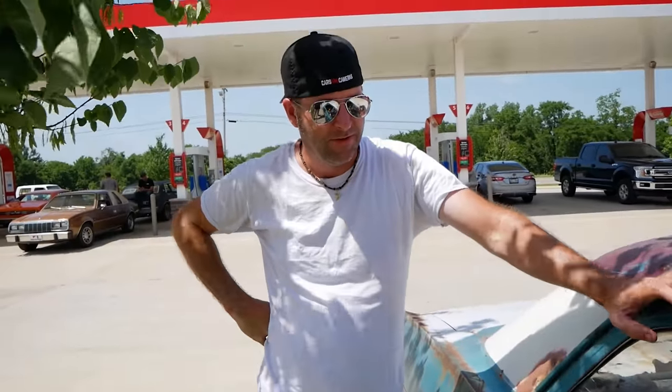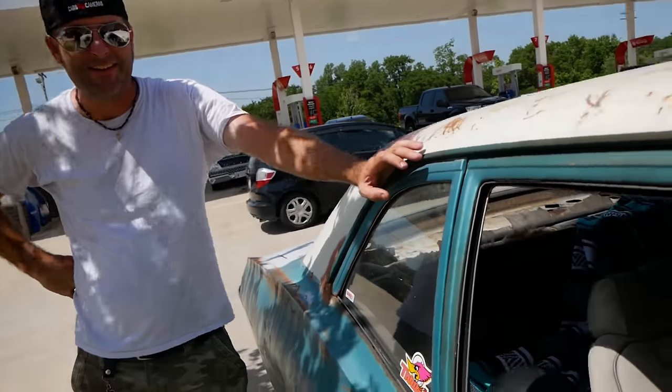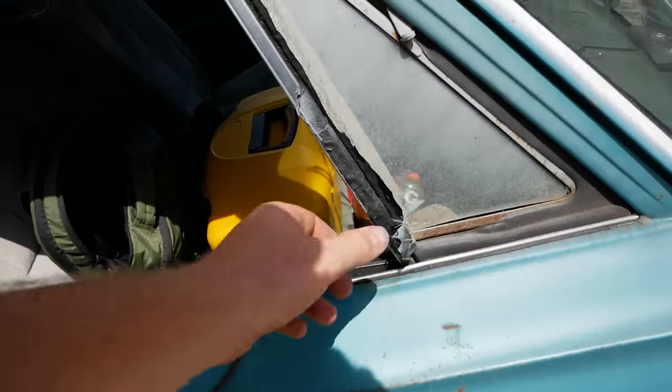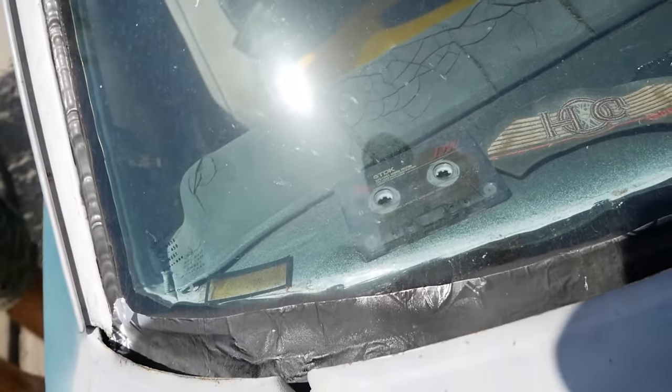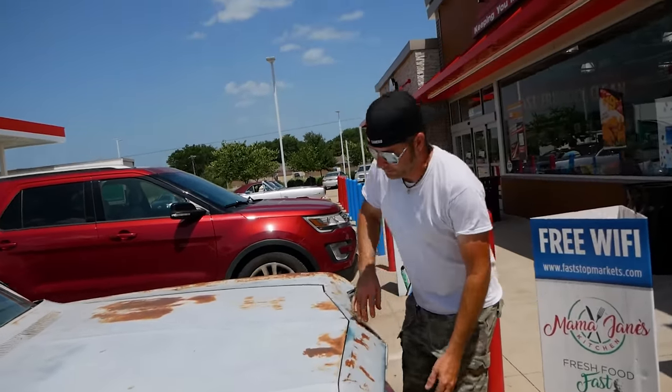Good old Lazy Boy front bench. Yeah, I can't even remember what that came out of. Should have seen the seat that was in it. Dude, the duct tape in the windows, whatever all this is. Pretty nice. You are roughing it out here, man. Power Tour is awesome. It's something special.